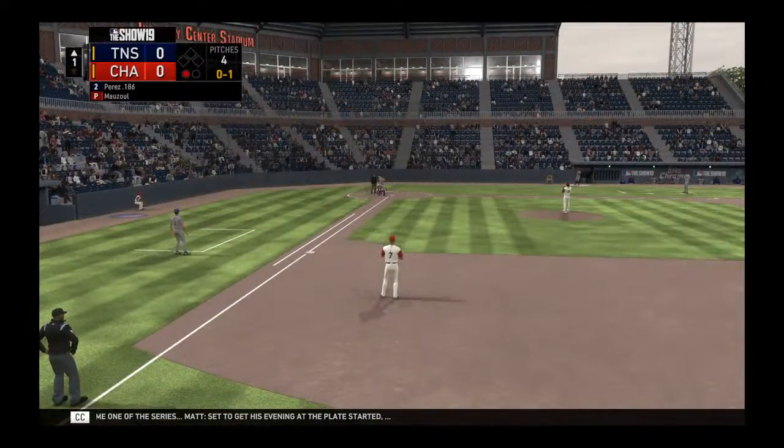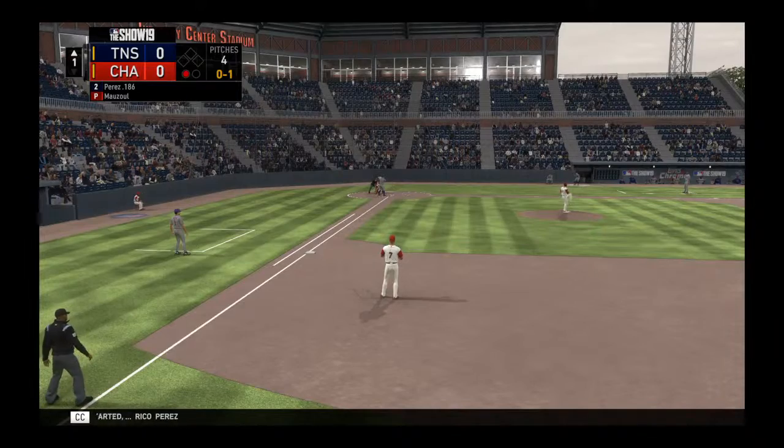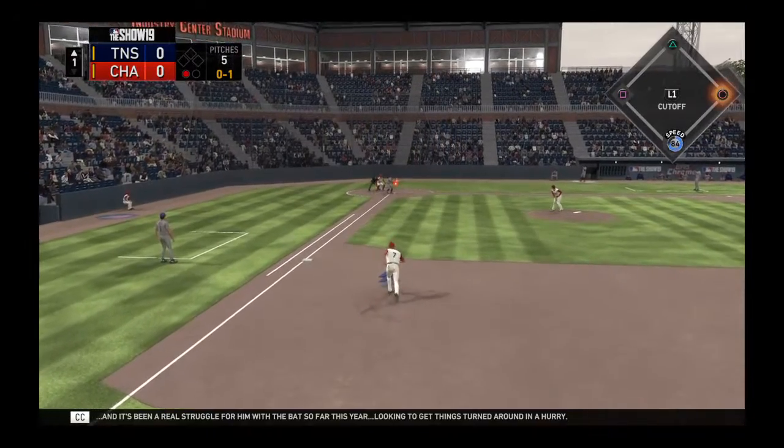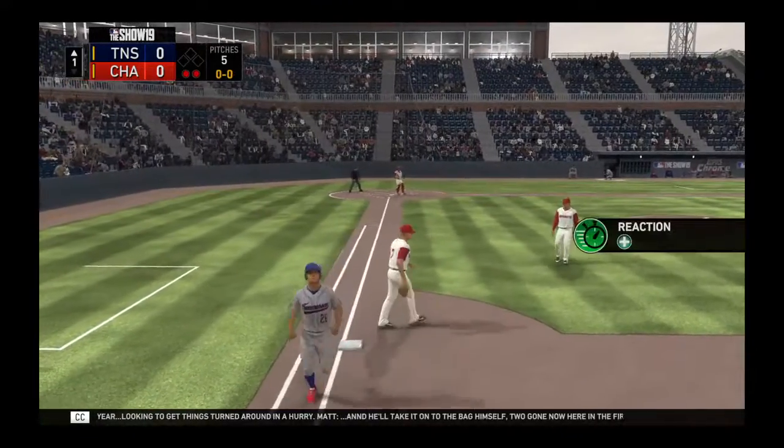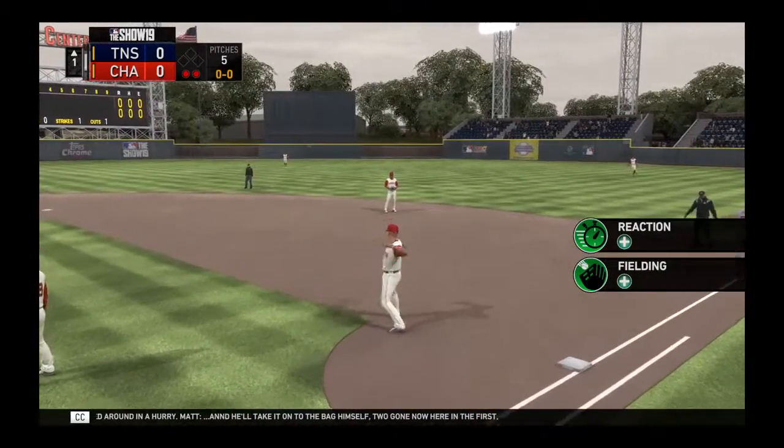Set to get his evening at the plate started, Rico Perez. And it's been a real struggle for him with the bat so far this year. Looking to turn it around in a hurry. And he'll take it onto the bag himself. 2 gone now here in the first.